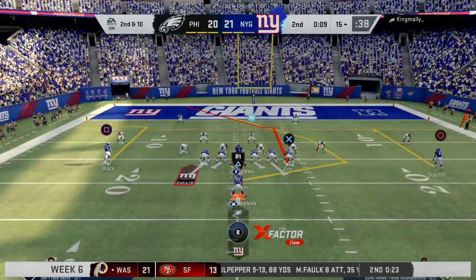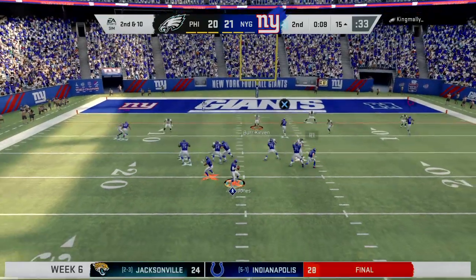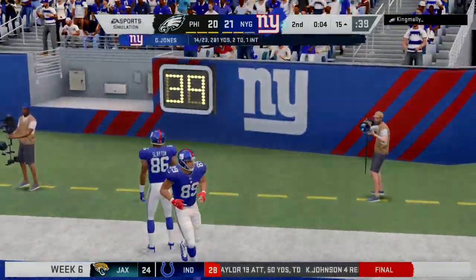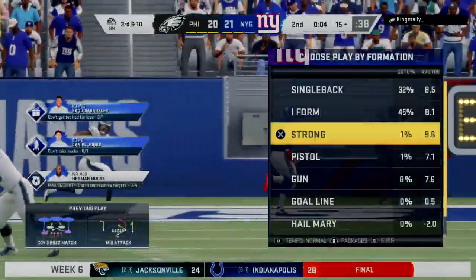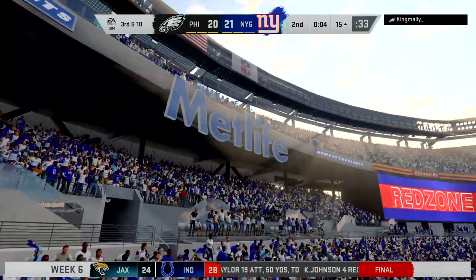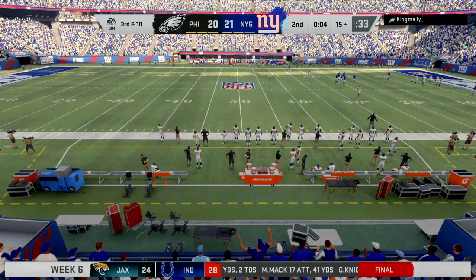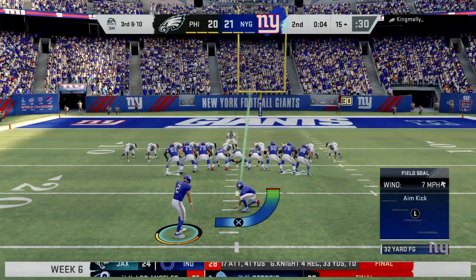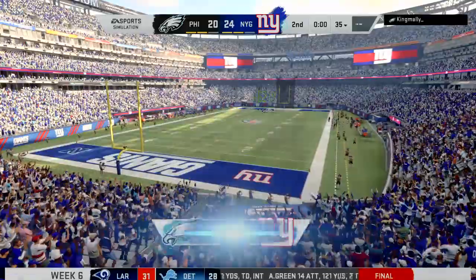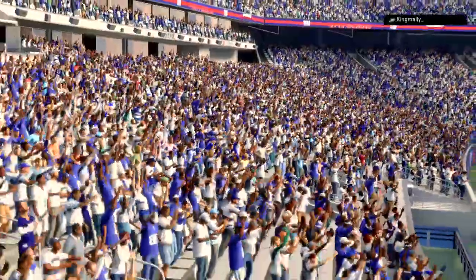After the incomplete pass, here now is 2nd and 10. To throw again, Jones. Looking end zone, but it's incomplete. So with 4 seconds to go in the half, here's the field goal unit onto the field. And Rosas puts this one through. The Eagles going to take the first of their timeouts. That'll leave them with 2 remaining. We'll be back after this.